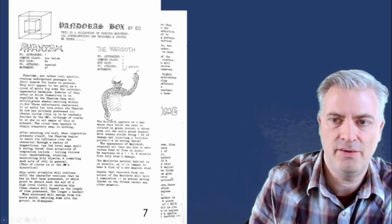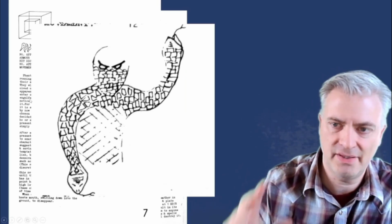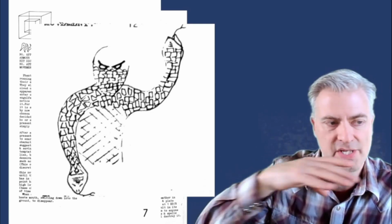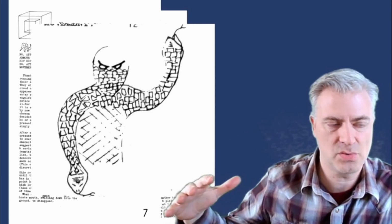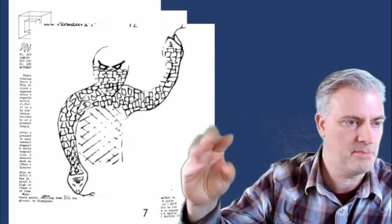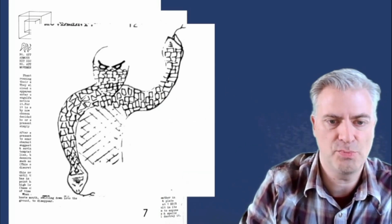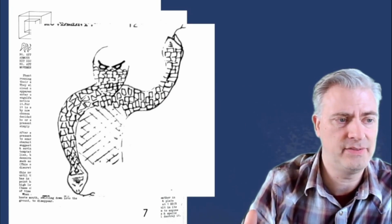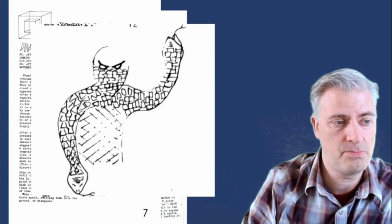Our next new monster is the Meridoth. I've got a feeling this maybe came from somewhere, but this is a humanoid creature whose scales start right below the eyes, and it's covered in snake scales, and its arms are snakes, and if it hits you, the snake mouth will bite you, and it's super poisonous. They have a comment in here that if you survive, you'll get a permanent adjustment on your poison saving throw.